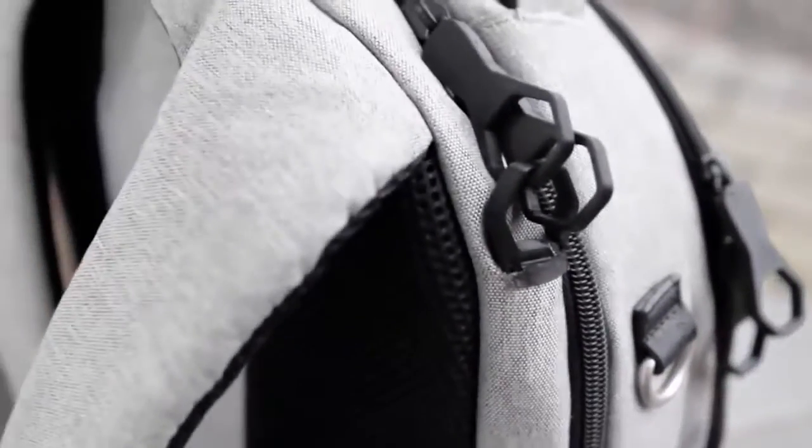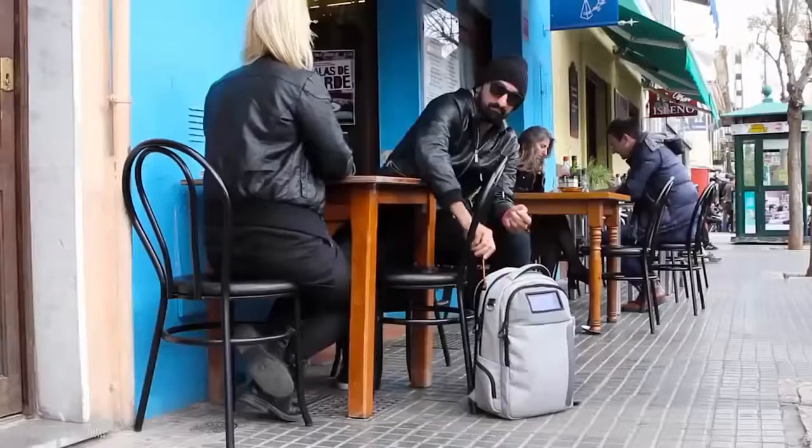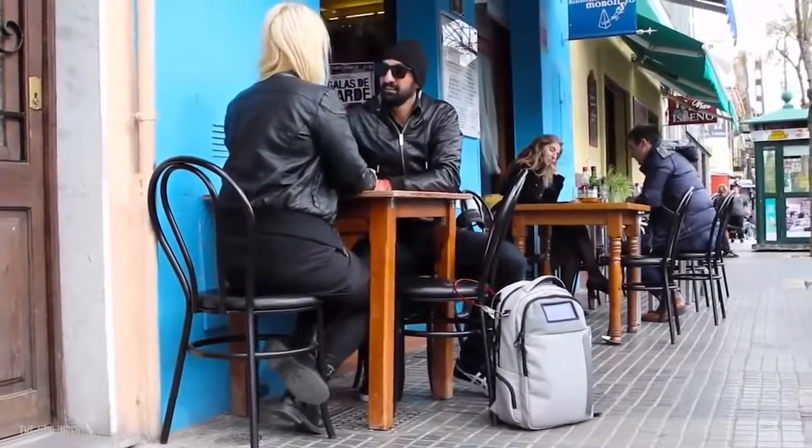LifePak has an integrated lock. This means you can lock the zipper shut when you're on the go. And what's really cool about this lock is that you can actually lock the bag to something when you're sitting still.